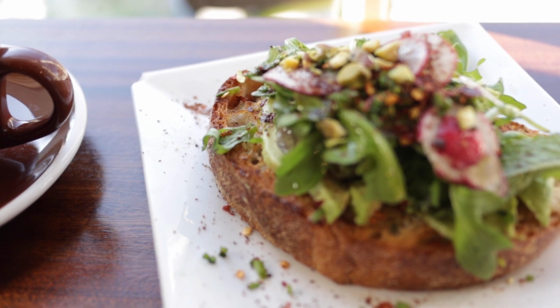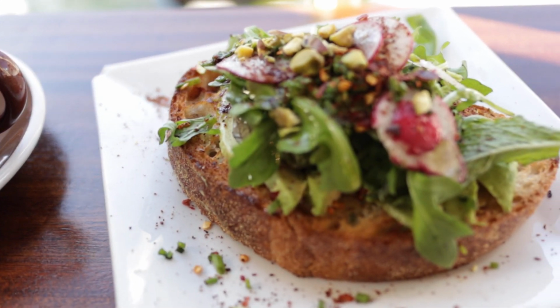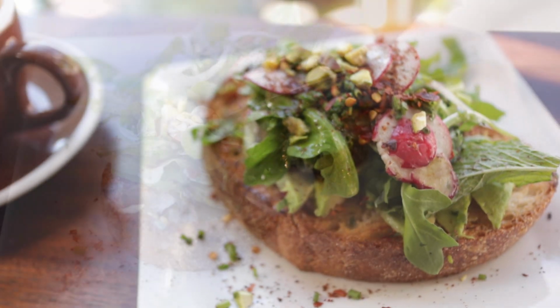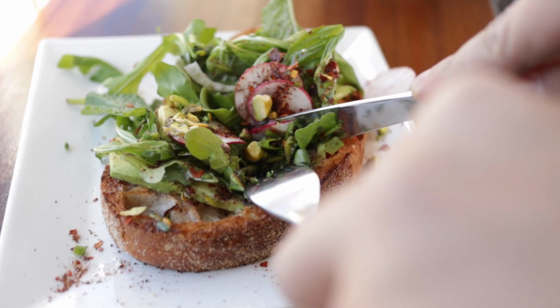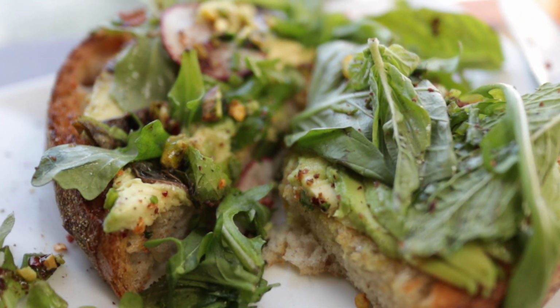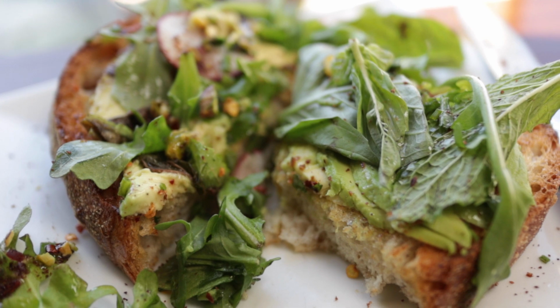Yes, the quintessential millennial breakfast, avocado toast. The texture contrast is actually very interesting because of the creamy avocado matched with the chewy bread. Even had a really nice kick to it if you guys like spice. Perfect for that protein-packed breakfast.